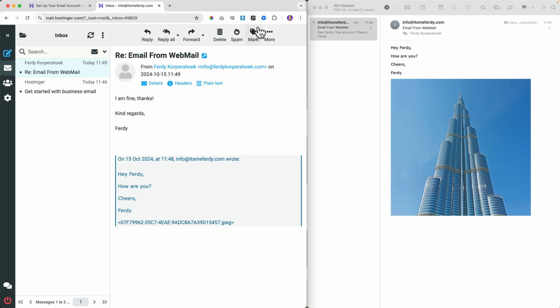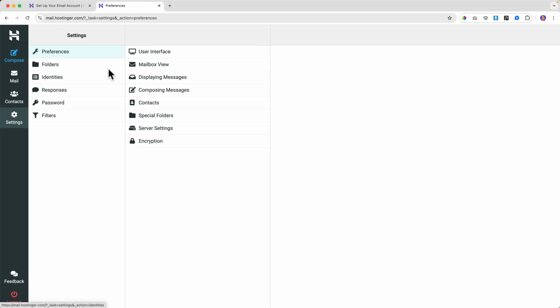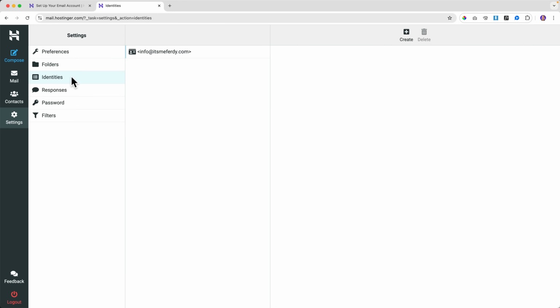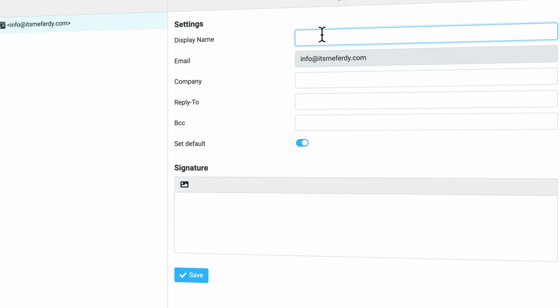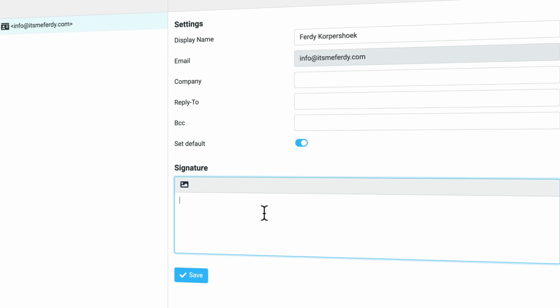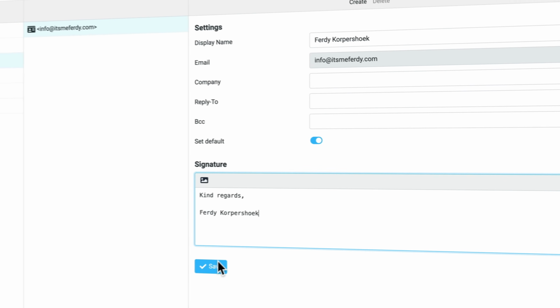I want to change it to a name. So how can I do that? Let me make the screen bigger. Over here at the left, I go to settings. I can go to the user interface if I want to and change things over here, but I want to go to identities here. I click on info@itsmeferdy and then I change the display name to Ferdy Korpershoek. I could say from it's me Ferdy, but let's say Ferdy Korpershoek. The company, I can change a lot of things over here. I can have a signature, so I can say kind regards Ferdy Korpershoek. I can fill in my phone number or do something else. I can add an image. Okay, I click on save.